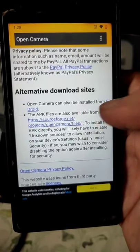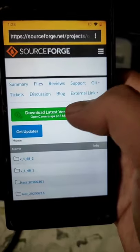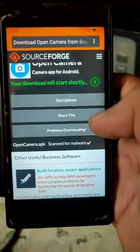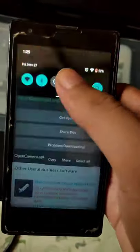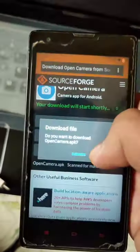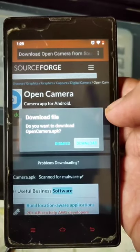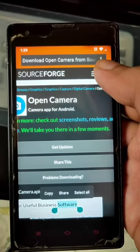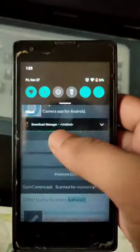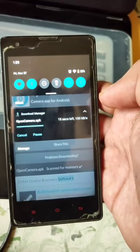Alternative downloads, so you can just draw. So let me just quickly download this file and install this. Download will start. So yes, it is asking for the permission to download this file, and I hope so. Download is started. Now it asks for downloading. I hope you can see. So I think it is started. Yes, it is started. So I hope it will take a few seconds.